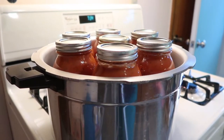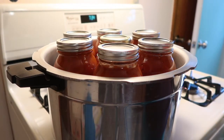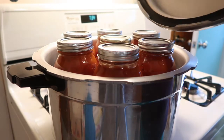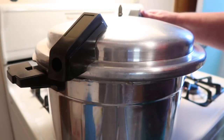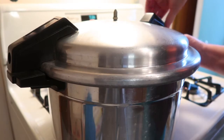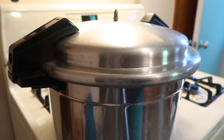Alright, I've got a canner full of 7 quart jars. I put some white vinegar in the water so it doesn't mark up all my jars. I'm going to put my lid on. Remember, I've got the gaskets in here. Checked them all. Close up the lid, let it come to vent, and I'll put the weight on there. I'm going to be canning these for 15 minutes.